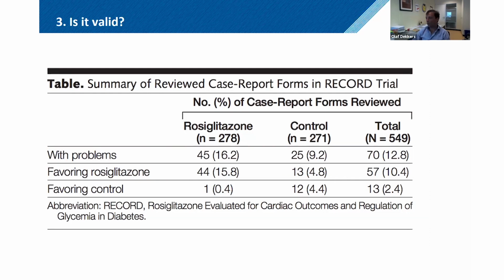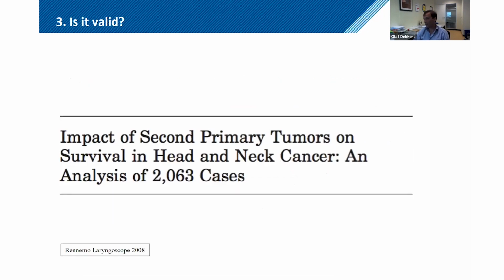And mistakes always happen, but he showed, as you can see in this slide, that if there was a problem with a case form, it was about 16% in the rosiglitazone group, he showed that if there was a problem, in almost all cases, it favored rosiglitazone. So apparently the doctors who were filling in these case forms were really willing to fill it in a way that favored rosiglitazone. And that's the problem of open label studies. So even if it's randomized, a study can still be biased and invalid.